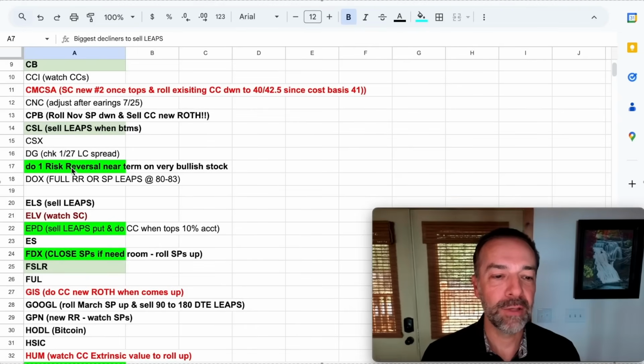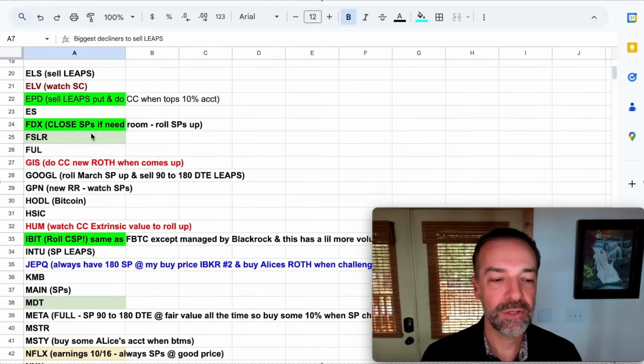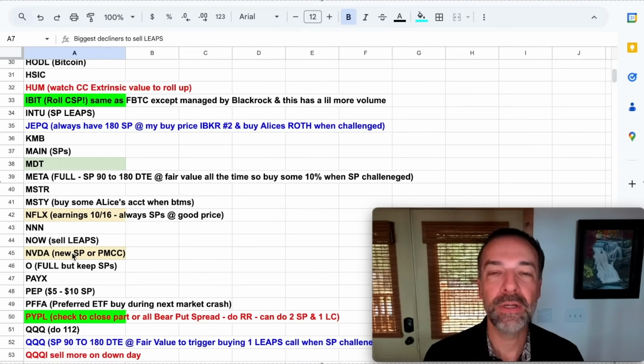Now, if it's a light green one, that's something I'm really looking to do that day. A light green one might be one I'm looking to do that day if the technicals and everything else line up in my favor. Now, a yellowish color one, which we see one here, we see two of them here. Those are the ones I'm looking for an opportunity, but they're not quite there yet. They're almost there, but not quite.